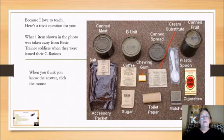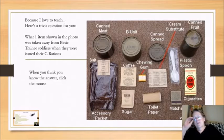When I came in the Army, we got C rations, and what one item in this picture was taken away, depicts the item that was taken away from us when we were given our C rations in basic training. Canned meat, B unit, canned spread, cream substitute, canned fruit, plastic spoon, chewing gum, coffee, salt, accessory pack, sugar, toilet paper, matches, cigarettes. What one item? Oh, canned fruit. Which one was taken away from us?